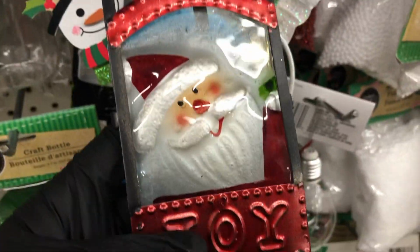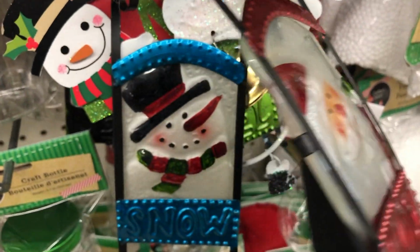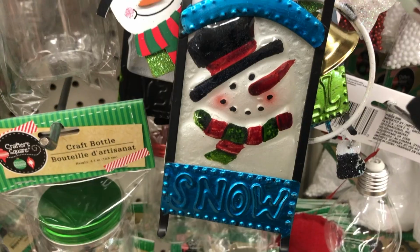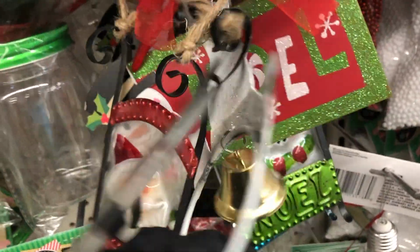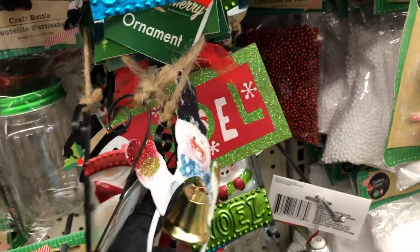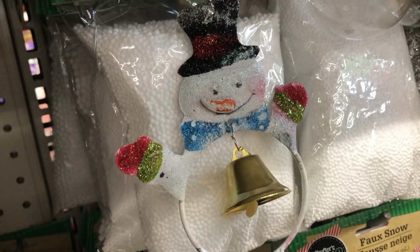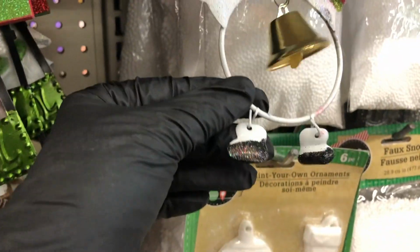I saw these new ornaments. They're little sleds. They're metal sleds with this sort of resin in the middle. And they have a Santa and a snowman. And then they have this one with a bell in the middle. I did only see him in the snowman. That's what he looks like right there. Cute little guy with his feet dangling.